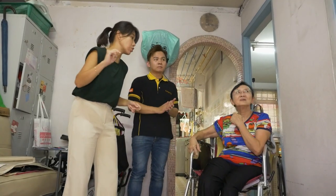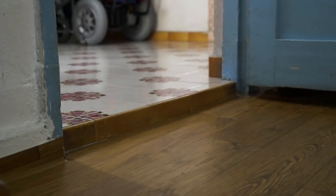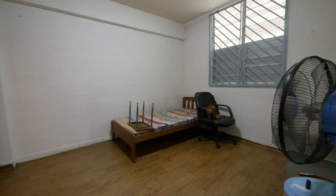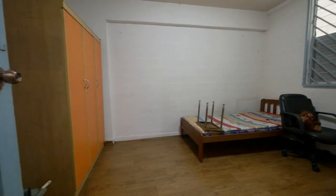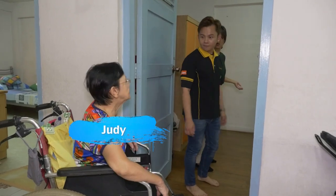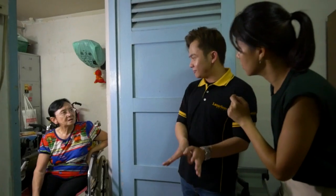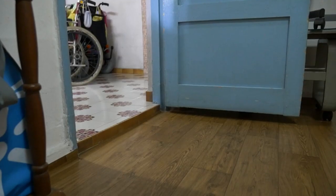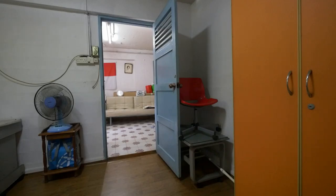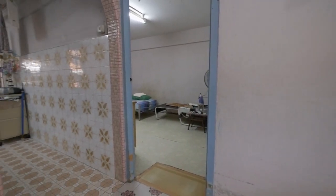Let's go into the guest room, shall we? There's a curb here, actually. Yes, there's a curb. The common bedroom is quite bare, with just the basic necessities for a tenant. I try not to put anything, and for my cleaning, no need to be so tired myself. At first, I thought that in this room, if never rented out, we could still design some storage area for the wheelchair. The curbs at the bedrooms may not be more than 3 centimeters in height, but they pose a huge obstacle for Judy.